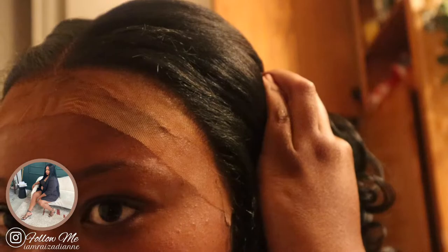And look at this, y'all. So my hairline is super low and I ended up cutting too low. But I put this wig on, honey. Look at this. What lace? That one right there. That one right there. So go ahead and pull it down, sis. Go ahead and pull it down. Because we see it. Pull it down.